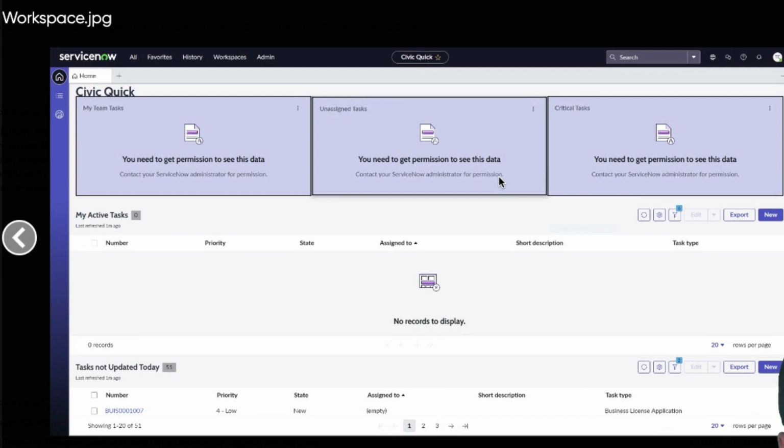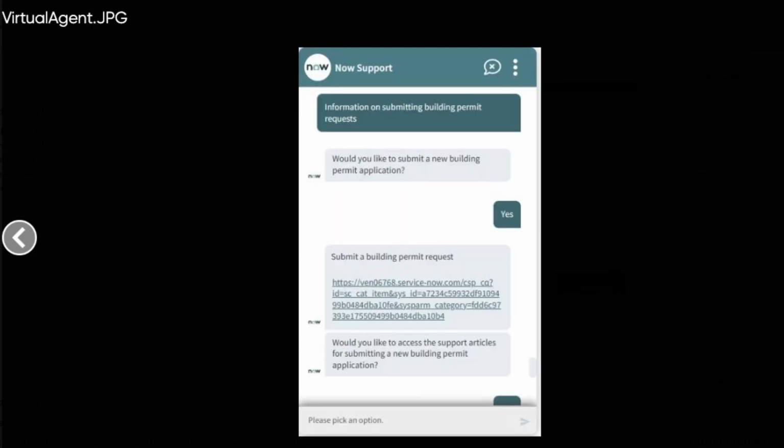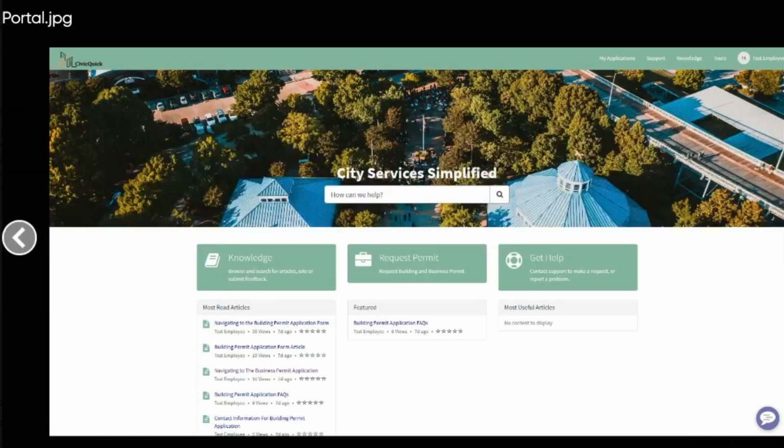First screenshot is the workspace, showing that I need permission to get to see this data. So it's basically a workspace with some tasks, unassigned tasks, critical tasks, active tasks, all with no records to display, and then tasks not updated today. Next screenshot is the mobile view. No, I'm sorry, that's not a mobile view. It could be mobile view, I guess, but it's the Now agent, or virtual agent, having a conversation about a building permit application or request.